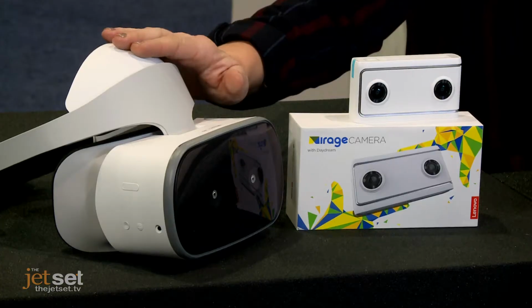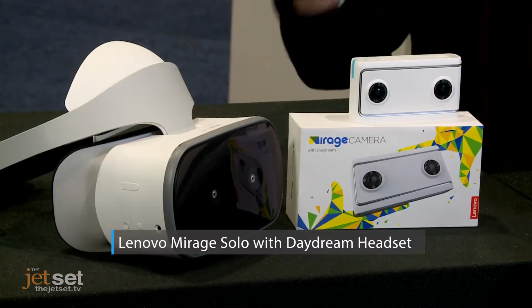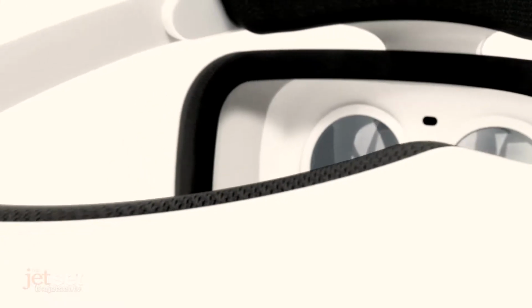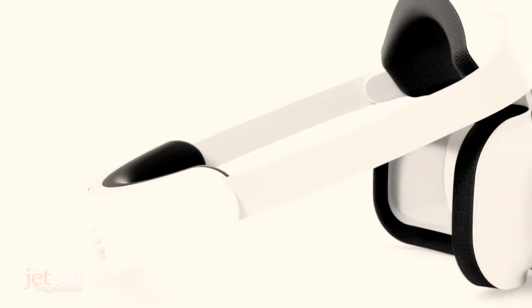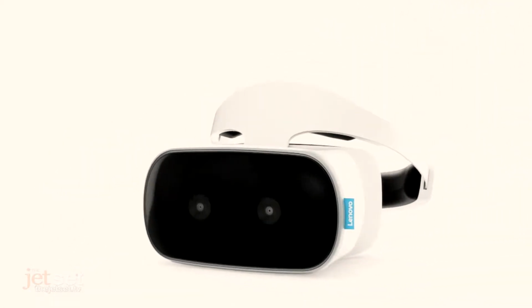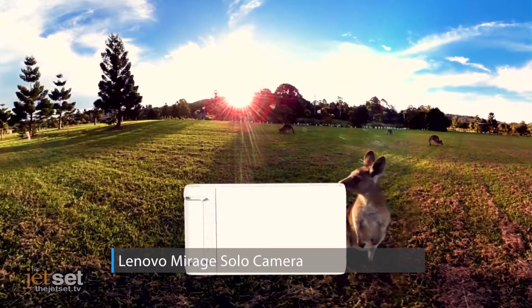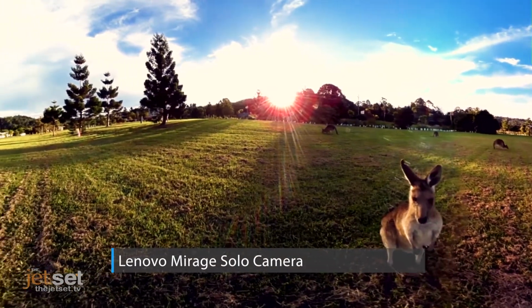Let's jump right in. Lenovo's new Mirage Solo VR headset, the first high-end wireless virtual reality headset completely contained within the device. No cords or wires to tangle or trip on. Paired with Google's Daydream, this is what we've been waiting for in this world of VR. Lenovo also unveiling this little teeny tiny Mirage Solo camera capturing HD video.